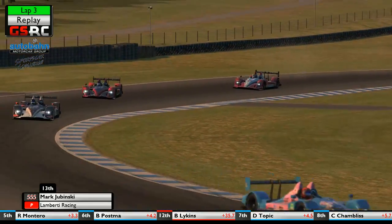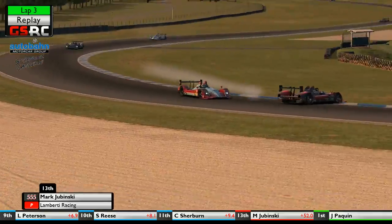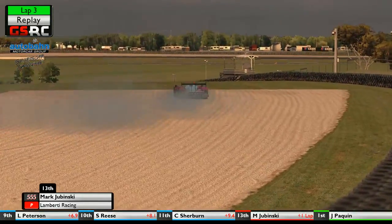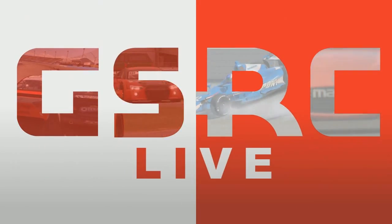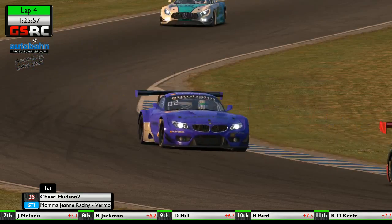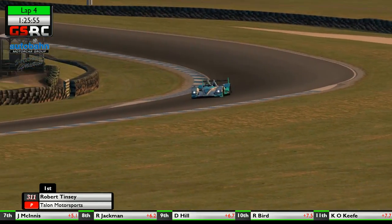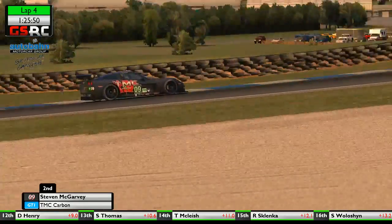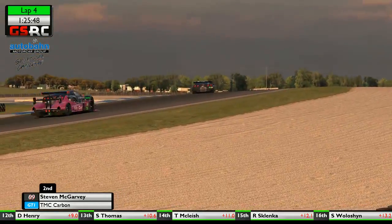Yeah, and guys, there's nothing to go to. It looks like Chase Hudson actually blew the motor as we're looking at the replay one more time. That's Jubinski going off and continuing out. And actually, pretty good save through the gravel there by him. Chase Hudson out in front was in the lead in the GT1s and just blew the engine and pulled it onto the grass.